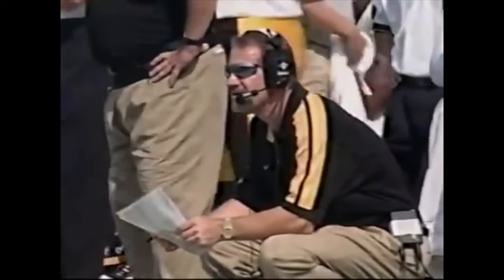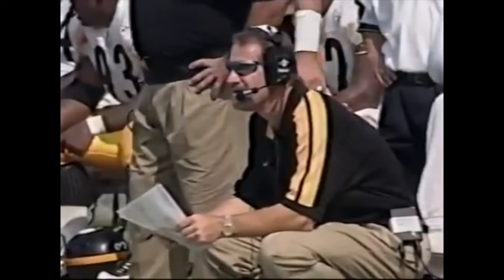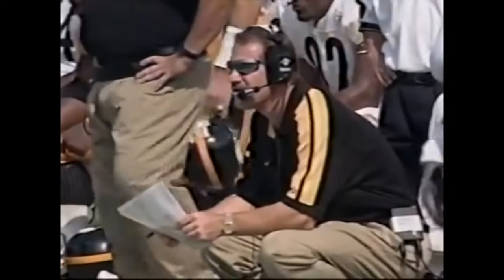If you're this man right here, Bill Cowher, you know exactly what you have to do to get out of Baltimore with a win. Just be smart. Just do the sensible thing. Just punt the ball away, and you're good to go.